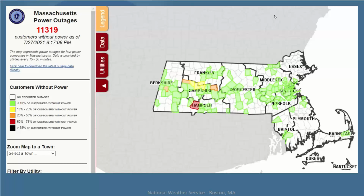There were a number of power outages, not too many by severe weather standards, but a little over 11,000. You can see where that's concentrated primarily out in western Massachusetts and more sporadic across the rest of the state.